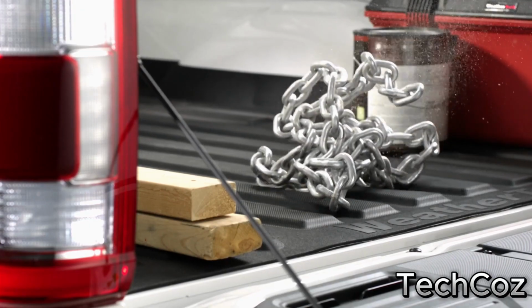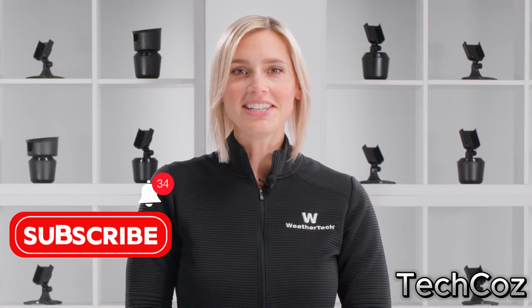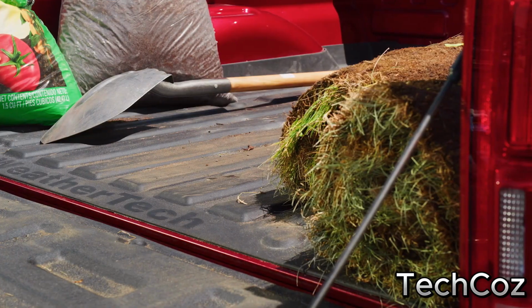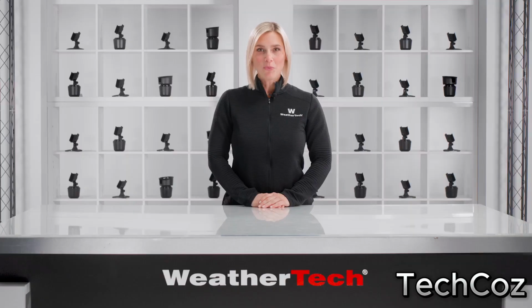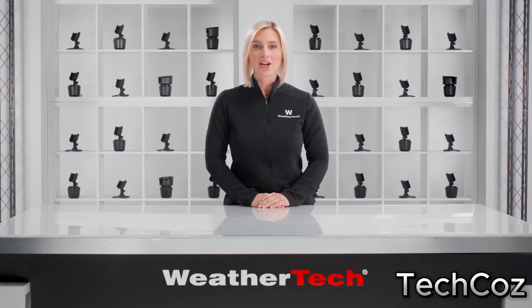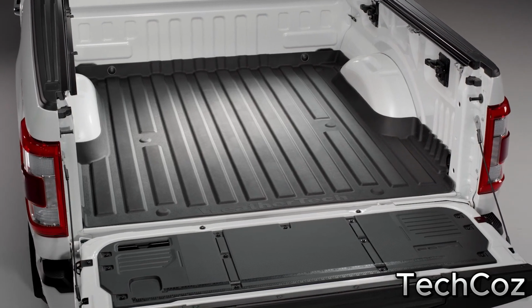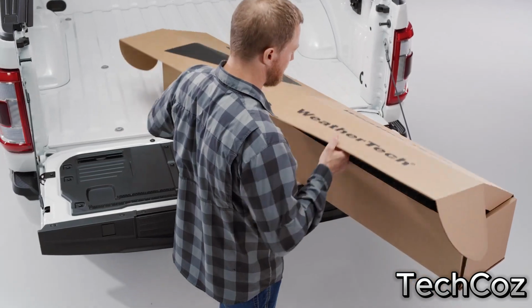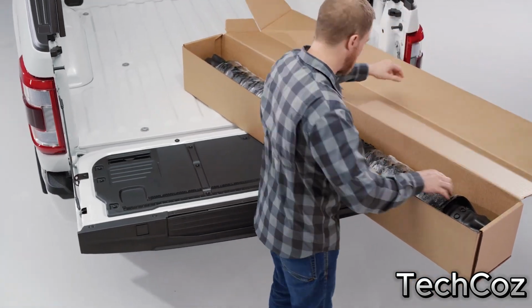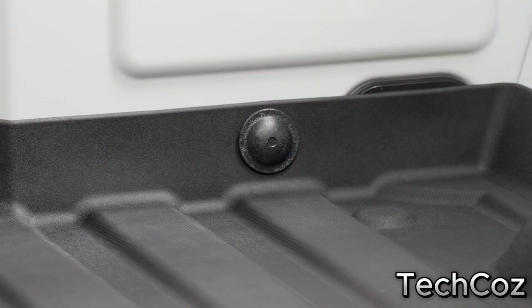Unlike regular bed mats, this ultra-tough liner is made from thermoplastic elastomer, a material designed to resist warping, cracking, or breaking, even under extreme conditions. It's also scratch-proof, stain-resistant, and UV-protected, so it won't fade or deteriorate over time. Whether you're carrying construction materials or outdoor gear, this liner is built to last. The best part? It's custom cut to fit specific truck models perfectly, ensuring seamless coverage.